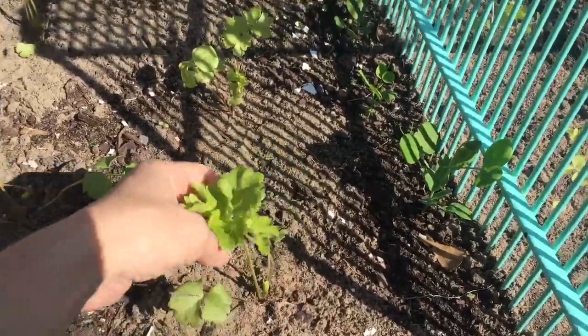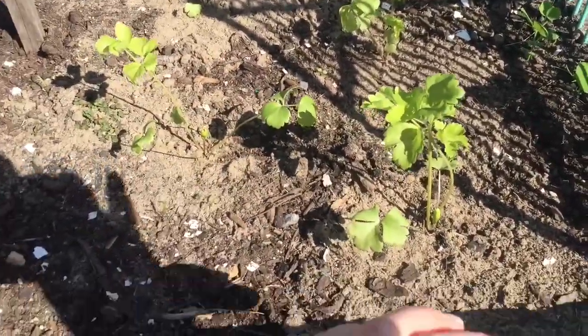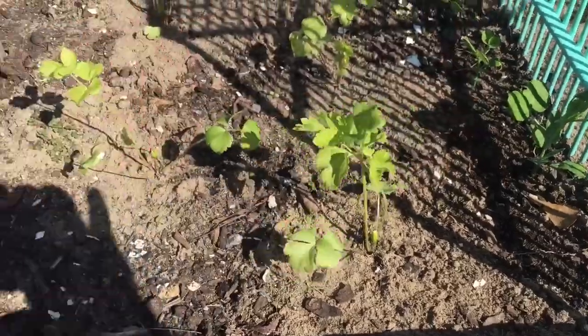This is my other celery, which I'm really, really happy with how well my celery is doing. And it's adjusting really nicely. You can see it's tall and strong.